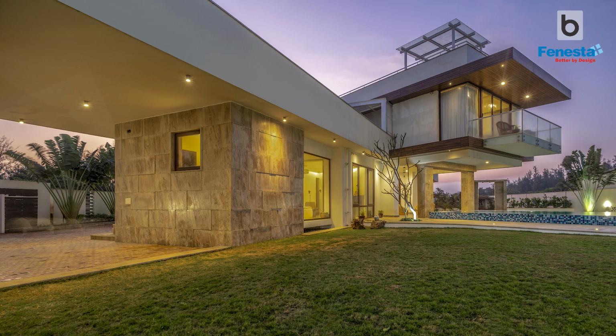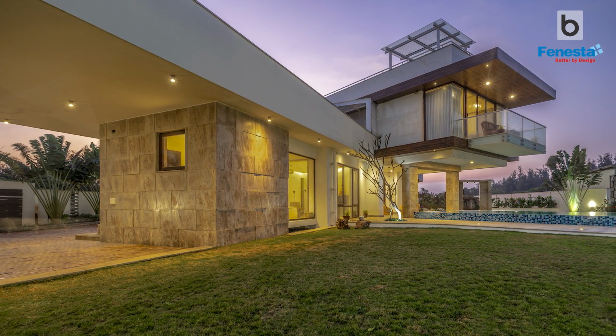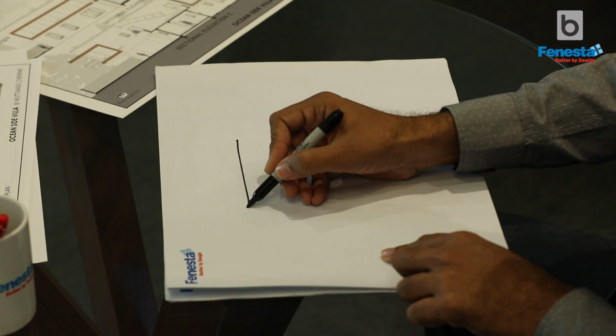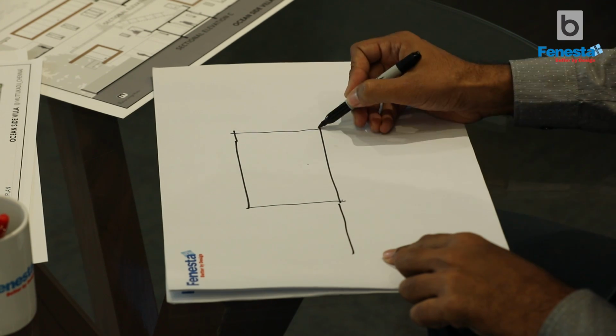So this is a site along the sea. It's about 600 meters away from the sea, and the entire idea was to capture the essence of this site. The client wanted a design that is not just a beachside home, but takes full advantage of the fact that you can see the sea from a lot of places in the site. This is a fairly rectangular plot, about 15,000 square feet, with a road on the southern side.